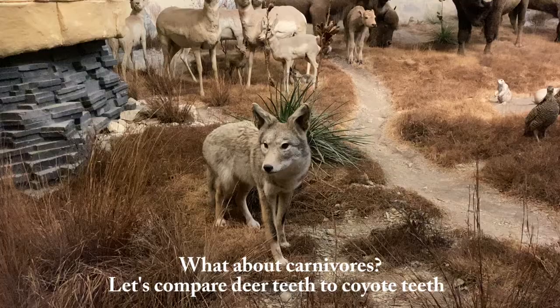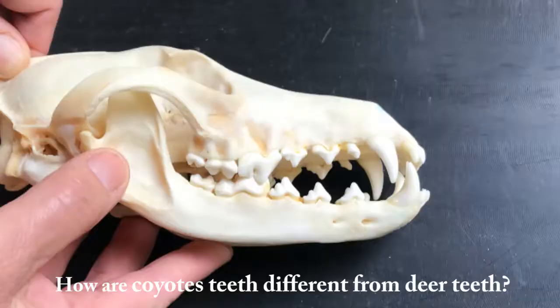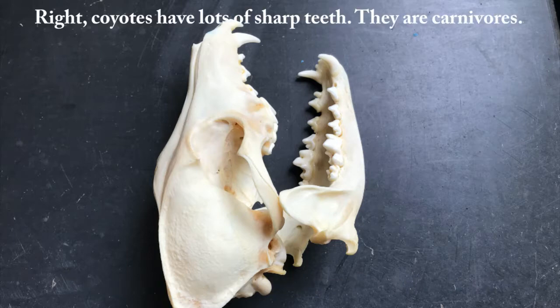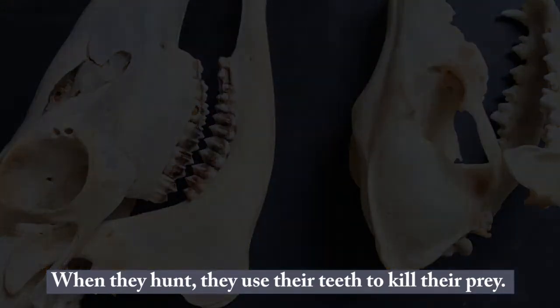What about carnivores? Let's compare deer teeth to coyote teeth. How are coyotes' teeth different from the deer teeth? Right, coyotes have lots of sharp teeth. They are carnivores. When they hunt, they use their teeth to kill their prey.